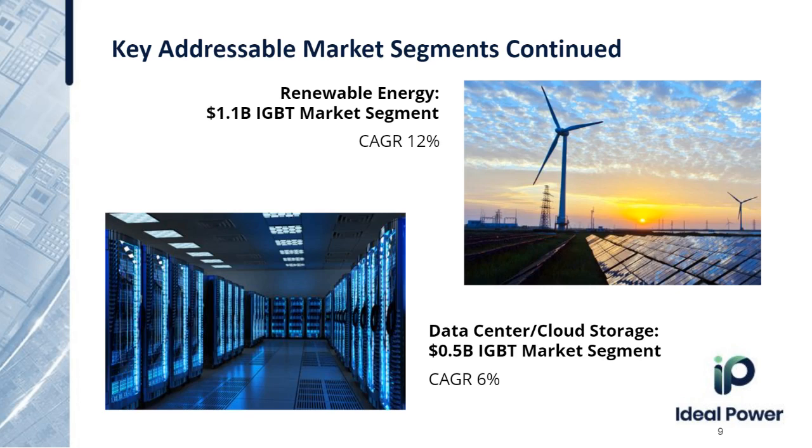Other key addressable markets: renewable energy, also over $1 billion market segment for IGBTs; data centers and cloud storage, about a $500 million market. That's another one where the conduction losses are particularly important. So we did some work looking at a large commercial data center.